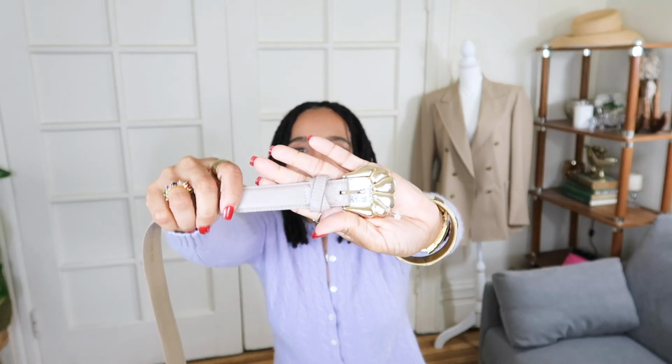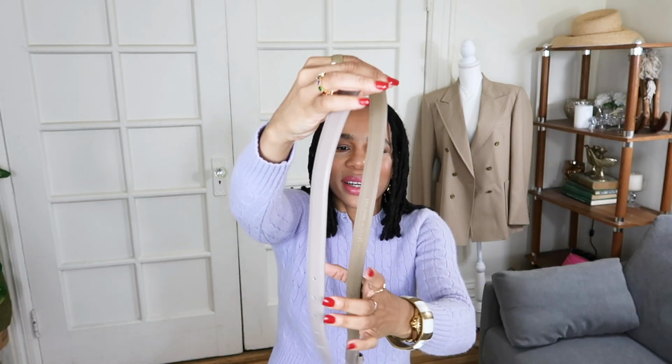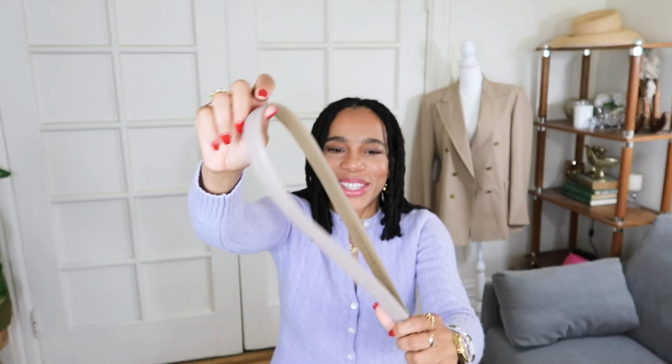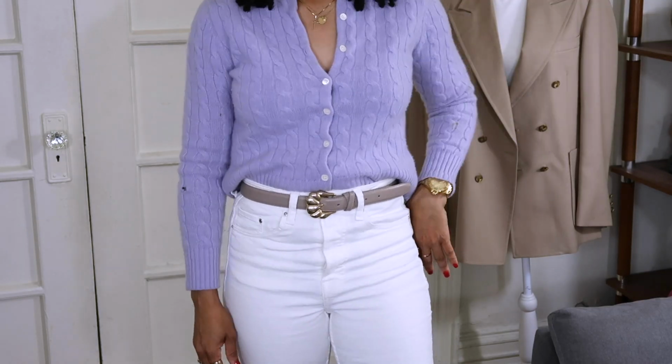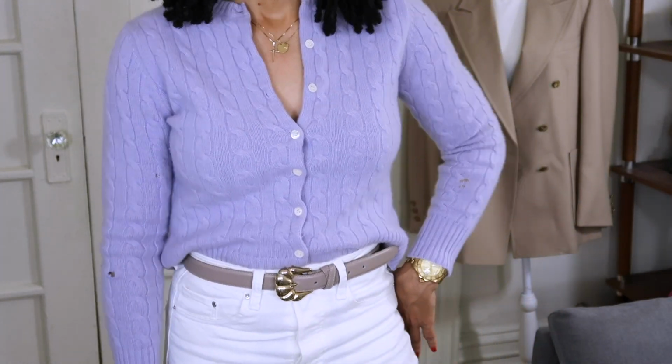And the final thing that I found was this belt. I loved the design of this buckle, and even though they were both the same color, this one is a cooler taupey tone. But because the buckles were so distinctly different, I decided to get both of them. This is also $3.99. So that is the end of the haul.